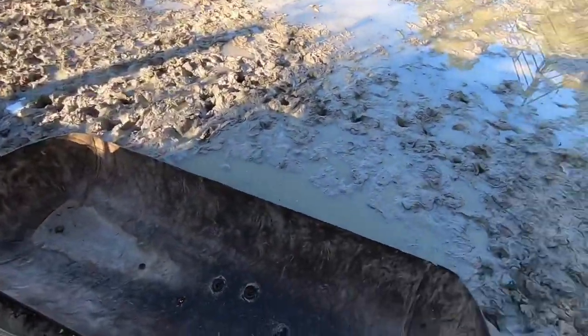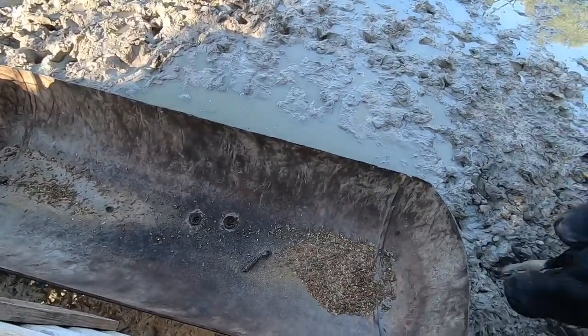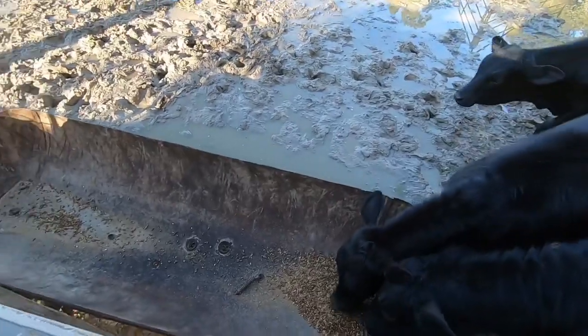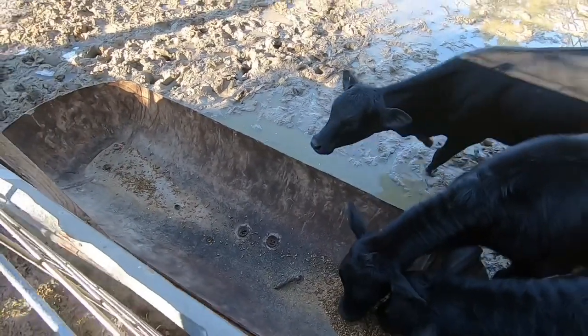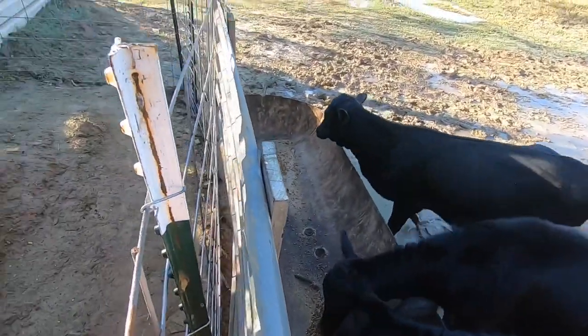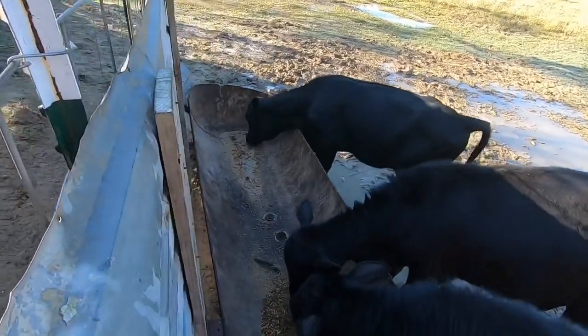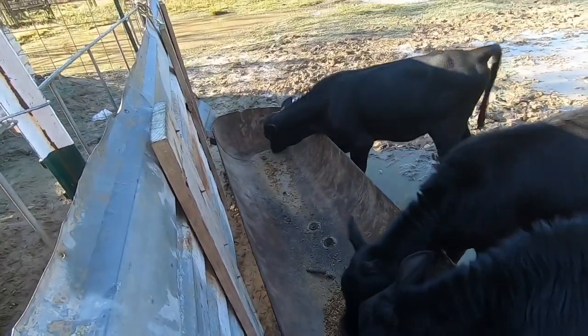Y'all, this is what we feed in right here. See how it's got the holes in the bottom? Lets the water out. All that is a propane tank that we cut in half. And we got this lid right here. It's actually tied up right now. That's on hinges, for when it goes to rain, and if you got a bunch of feed in there, you can actually shut them off.